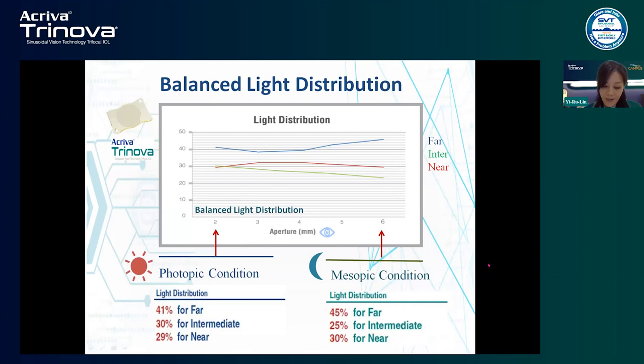Trinova has balanced light distribution in photopic and mesopic conditions. The ratio for far, intermediate, and near light distribution is approximately 4 to 3 to 3. So the patient can have good vision whether in a photopic or mesopic condition.